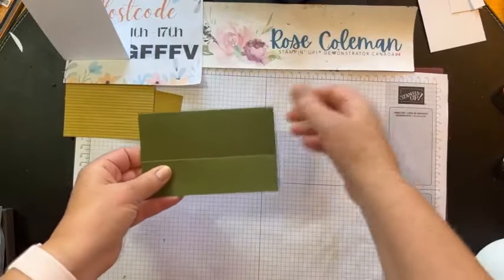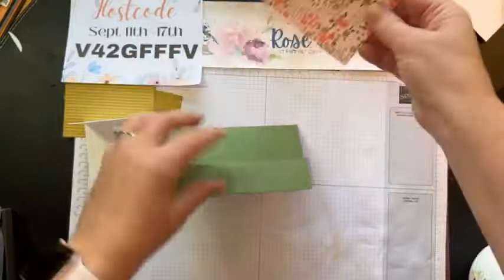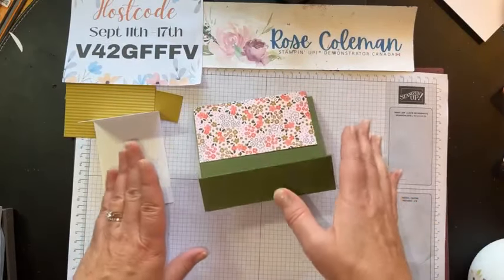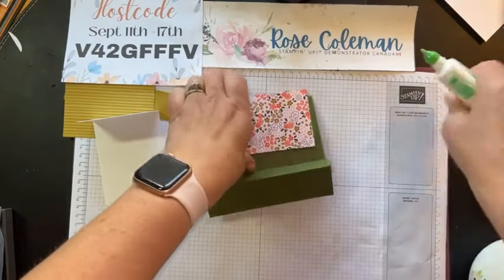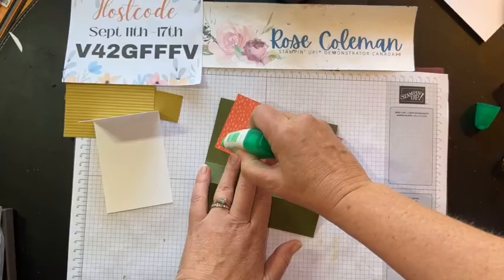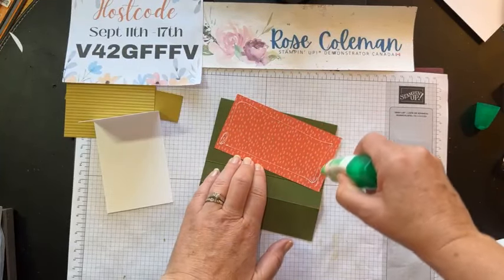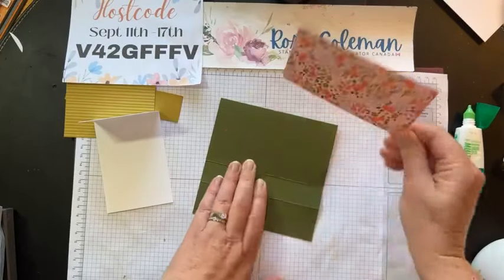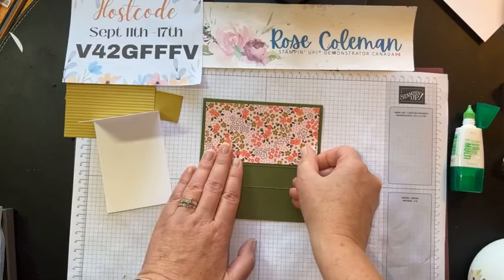We're going to put, first we're going to put the floral DSP layer down. Okay, so that's going to go in here like this. Look how pretty that is. Love the wild wheat coming through this pattern. I have now fallen in love with wild wheat. It is such a great color for fall and all other times of the year as well. I love that Stampin' Up! put it in this designer series paper, so it gives us lots of products to use featuring that color.